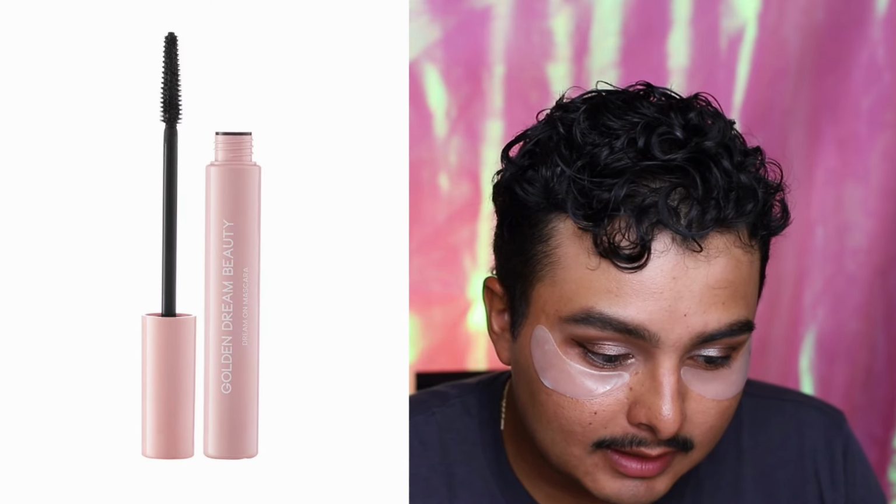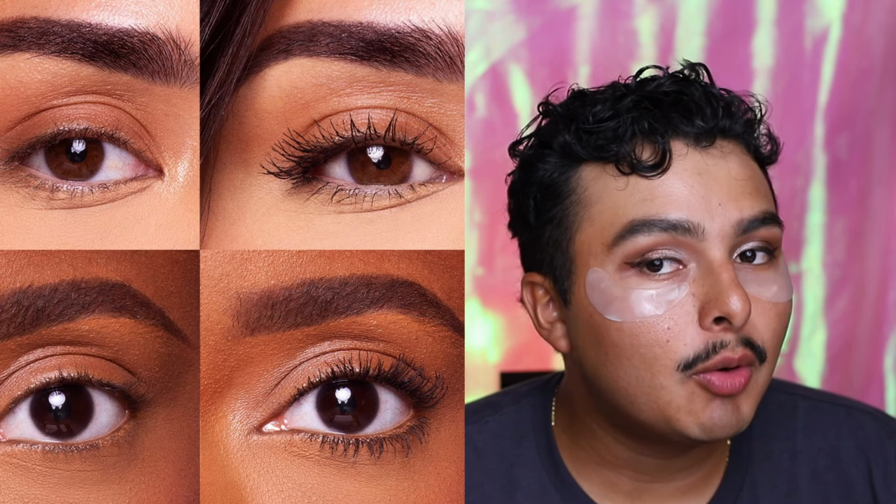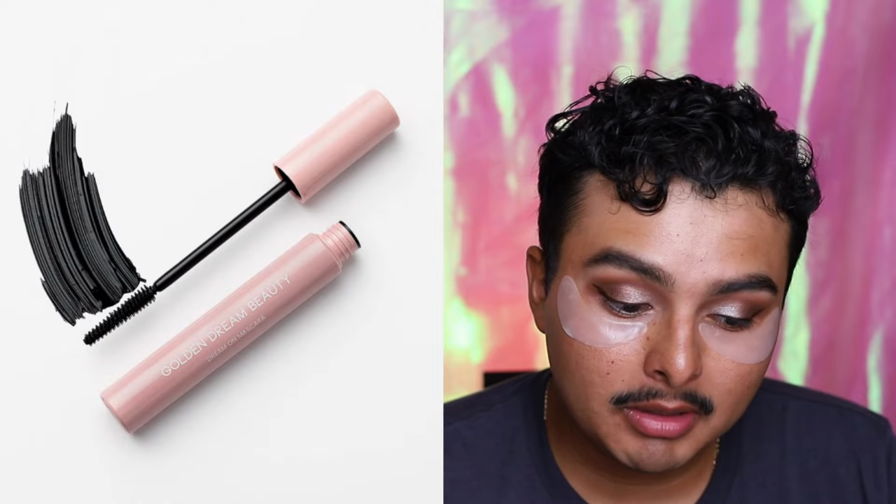GDB presents Dream On Vegan Mascara. Made in Italy. That's how you know it's good. It's a vegan and cruelty-free formula. It's curling, lash defining, and promotes lash growth.